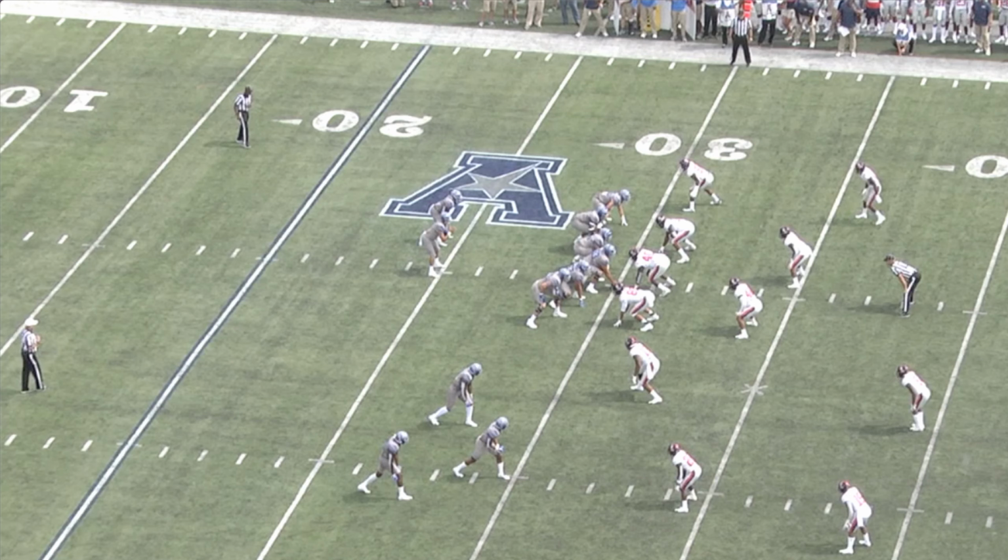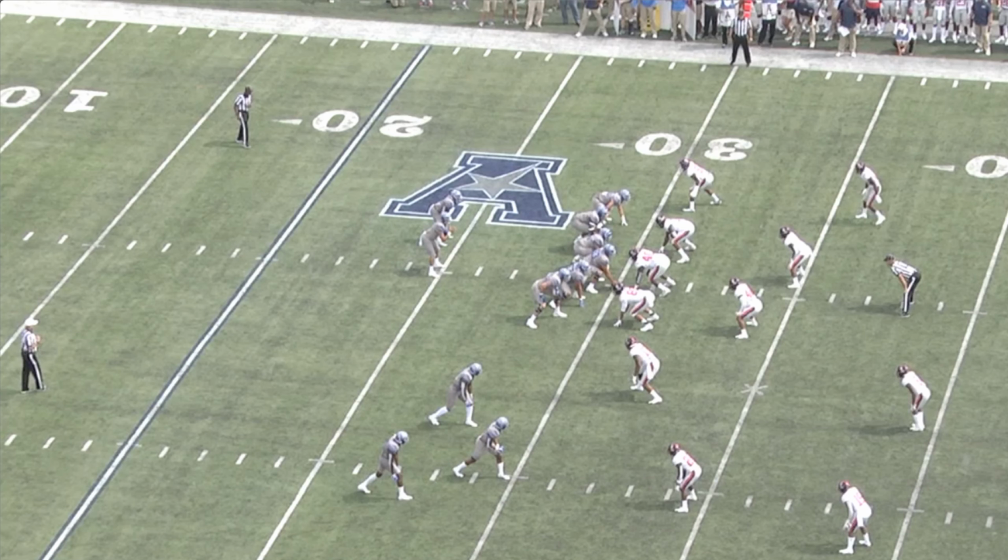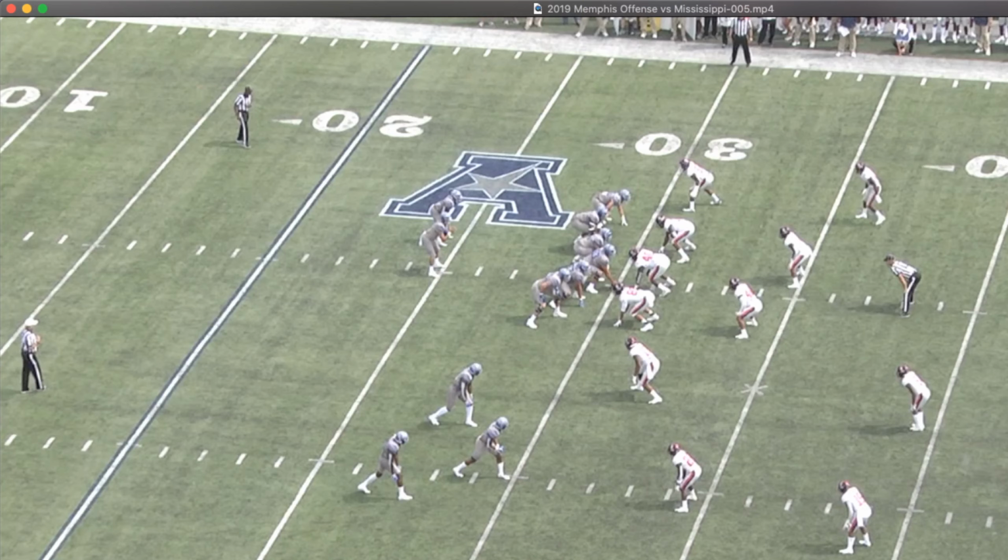Especially up front, if you watch this game, Ole Miss is a lot better than Memphis on the offensive line in terms of the bodies. And you can see what Memphis is doing over the course of this game to find ways to help their offensive line. So this is a good game to study. We're going to go ahead and take a look through it. I'm going to go through right around the first quarter in this video, and then make some room for a little bit more later. So let's go ahead and take a look at this first play.